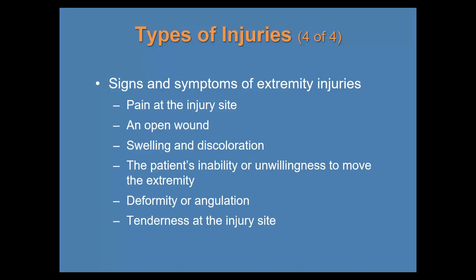So again, several different types of injuries with extremities. We have, of course, arms and legs and fingers and toes and all that. Everybody's probably stubbed your toe on a chair or a bed post, or had a cut, or had some swelling, things like that. And all those things are of course possible in any of our extremities, to varying degrees, depending on what happened.